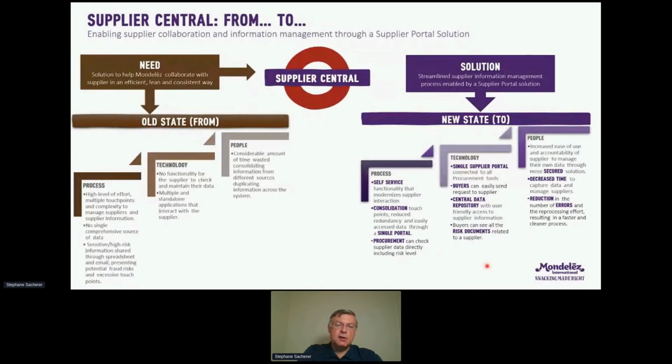In terms of technology, I mentioned we wanted one single portal. We wanted to simplify the way we request the creation of the supplier. We wanted a tool that will be our source of truth, so really a central data repository.